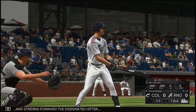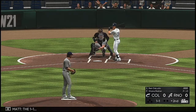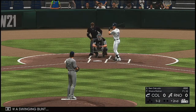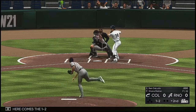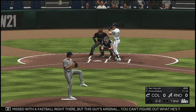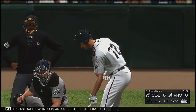Bottom of the inning now, and striding forward the designated hitter, Ben DeLuzio. The 1-1. Now a swinging bunt. Here comes the 1-2. Ball. I know he missed with a fastball right there, but this guy's arsenal. You can't figure out what he's trying to do. He's got a lot of different directions he could go in right here. Fastball swung on and missed for the first down.